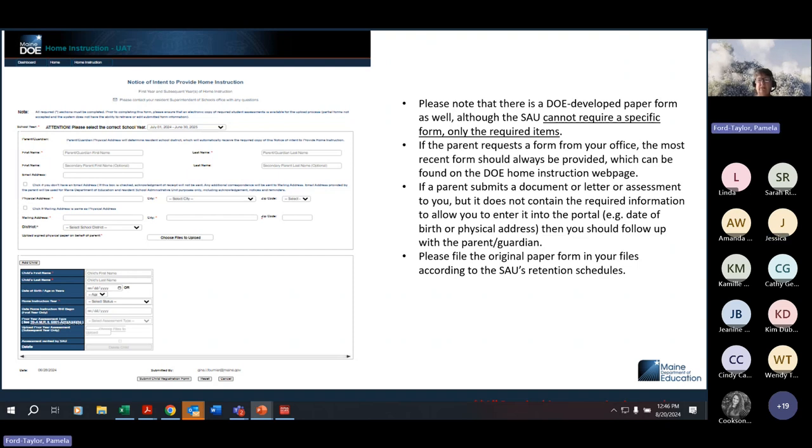If it doesn't contain the required information, like the date of birth or the physical address, of course, they can also just put the age. You can follow up with them. You can look in old records to see if there's an older record that contains that information. Follow up is the best way to do it.